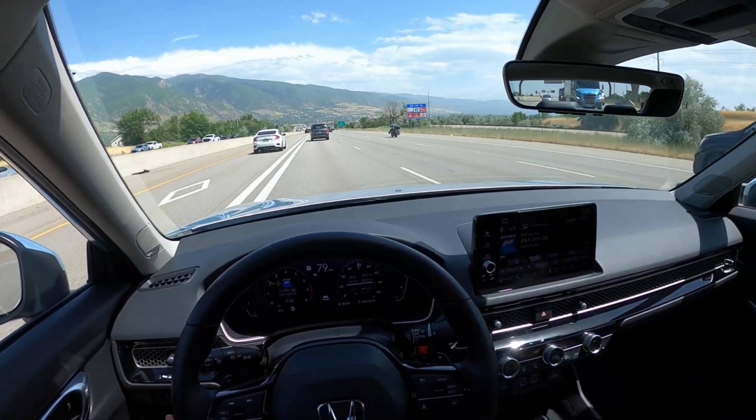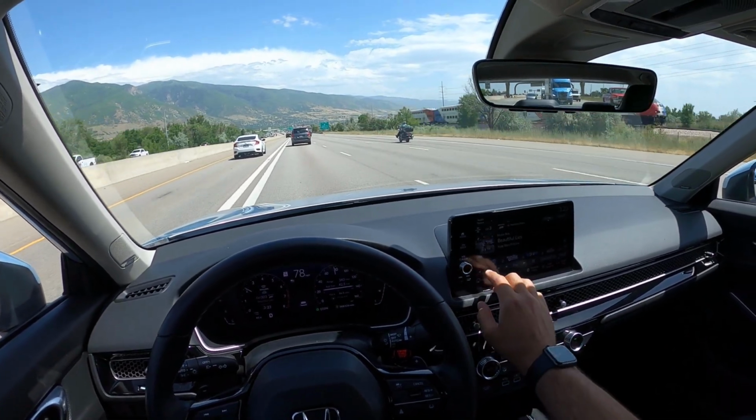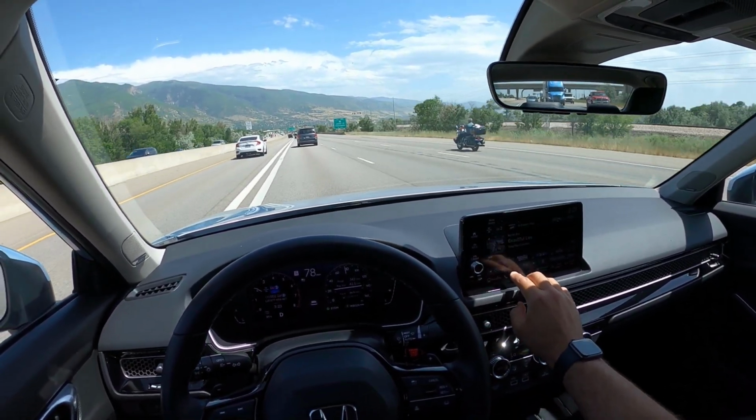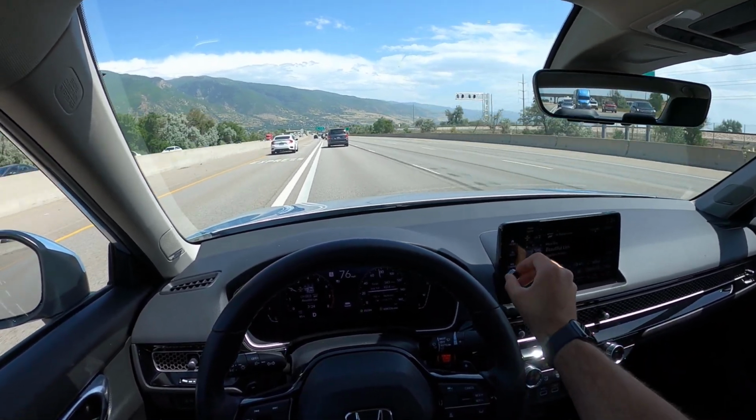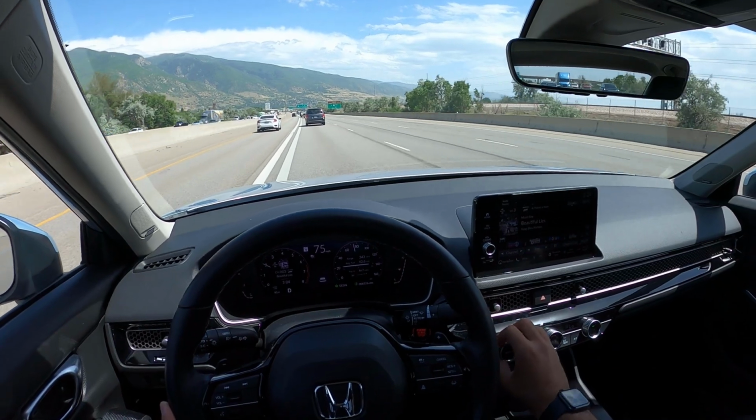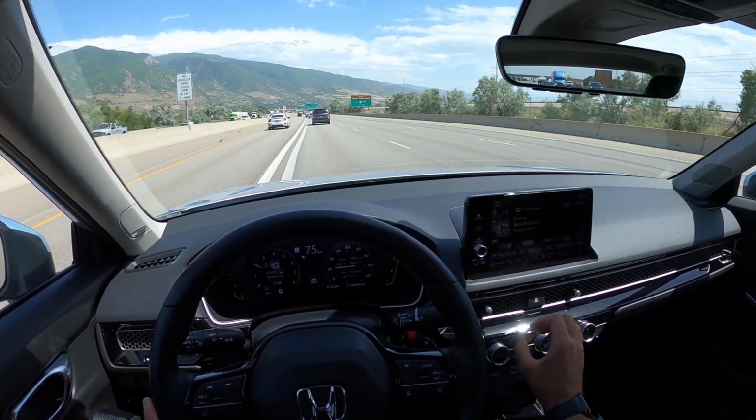Now, I actually have some beef with the radio. So this is how you change the channel. It's with a button, and I just wish there was another dial. Like, this is for the volume. It feels really good. And by the way, I love the material used throughout the new Civic. It feels very high end.